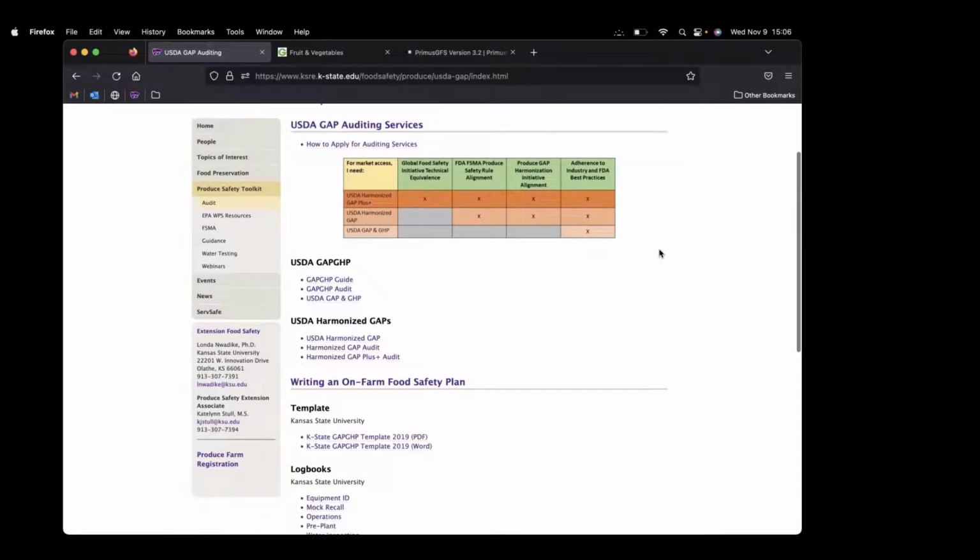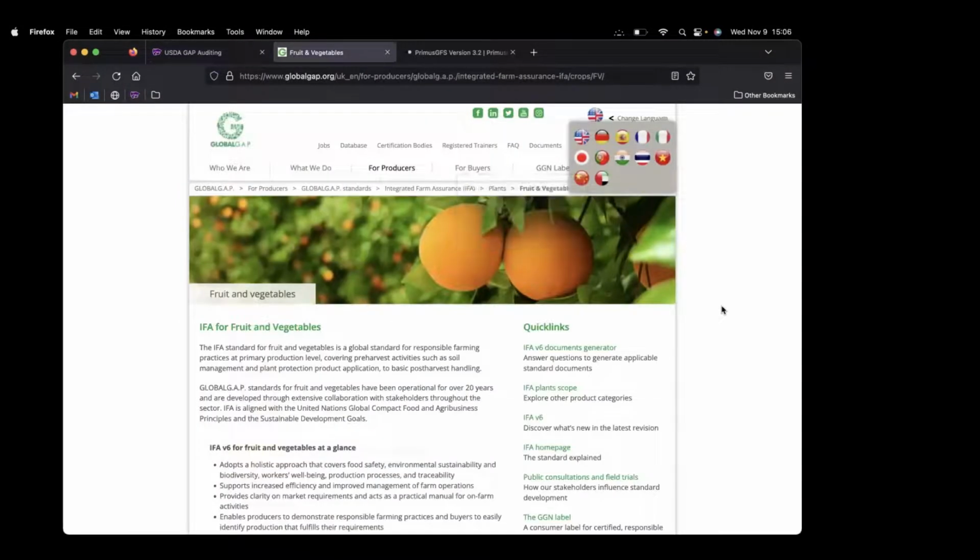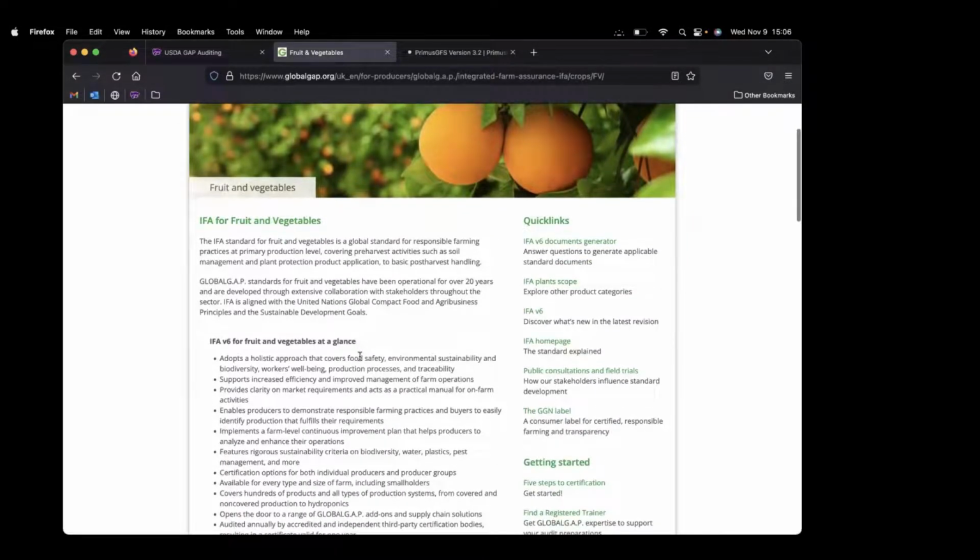There are many audit bodies out there. It comes really down to the discretion of the produce buyer. They all have their preferences. I'm going to focus on USDA GAP because it's pretty prevalent. The other two big ones I wanted to show you real quick, they really only apply if you're selling in volume to big chains, but this is called Global GAP. They have what's called Integrated Farm Assurance for fruits and vegetables. That's this IFA. They all have their own terms, but essentially it's the same thing, just auditing your farm and your processes to a standard.